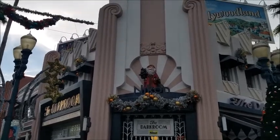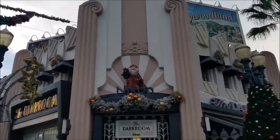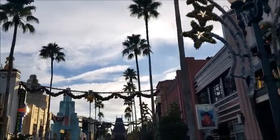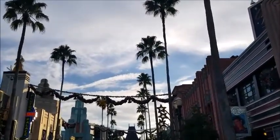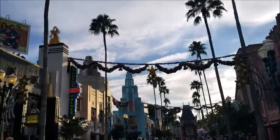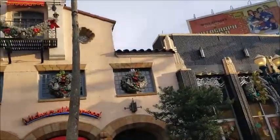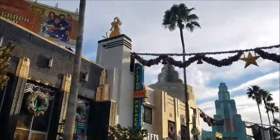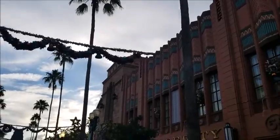There's a nice Santa Claus up there. Some stars. We're actually gonna head back to Toy Storyland so we can get that first lighting, and that popcorn bucket. Some nice wreaths up there. The stars on these lampposts. There's poodles on them.